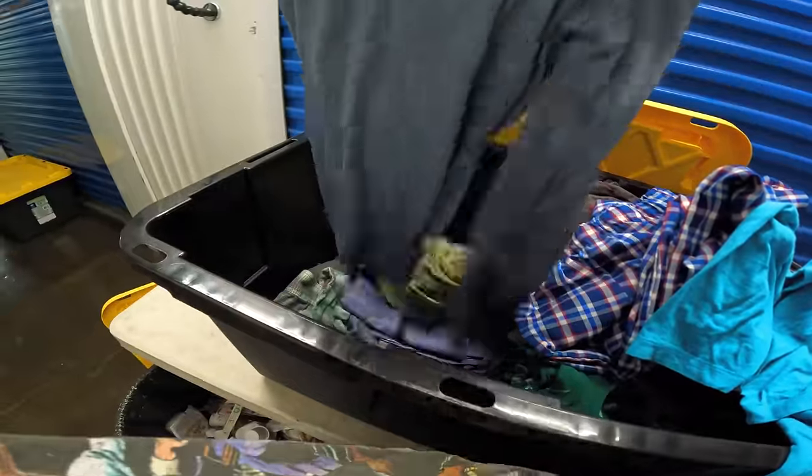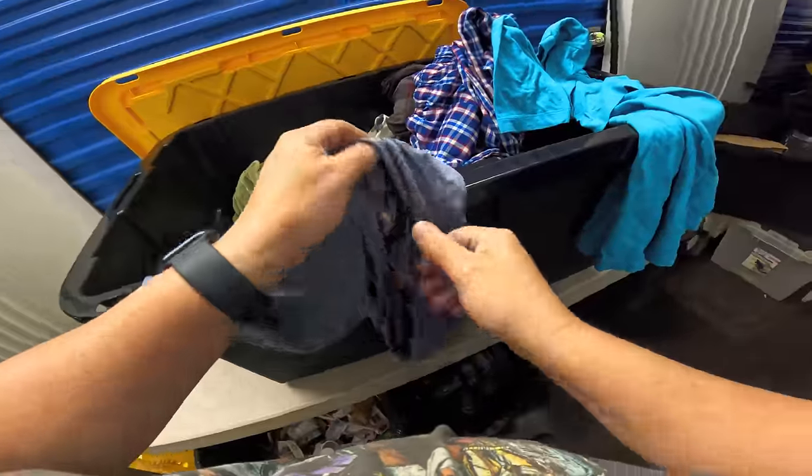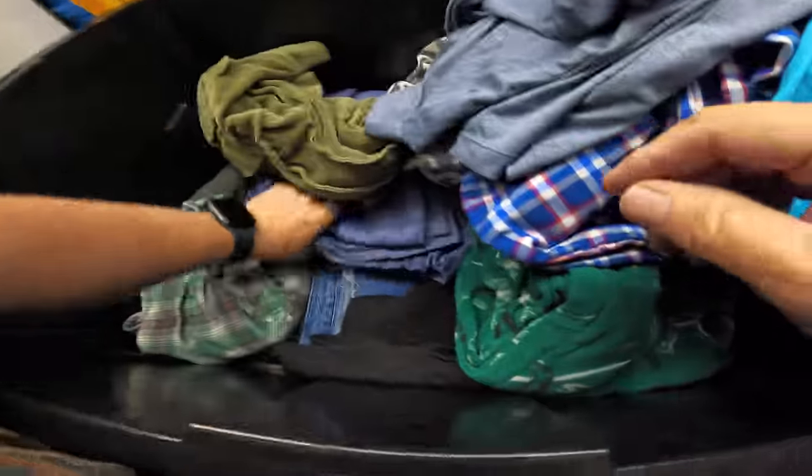T-shirts sell very well for us. Nike sells very well for us. It's a Nike t-shirt. I think it'll sell well for us. Some activewear. It's good stuff.